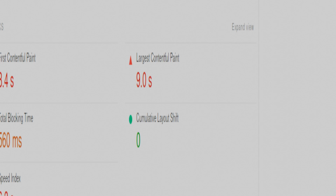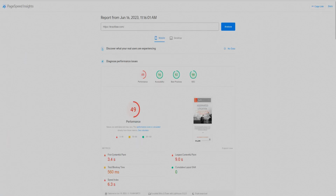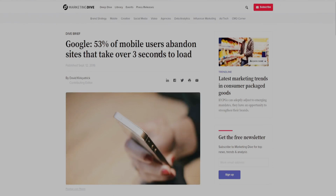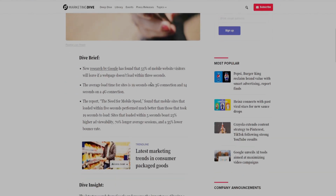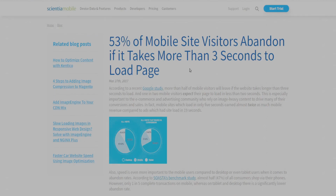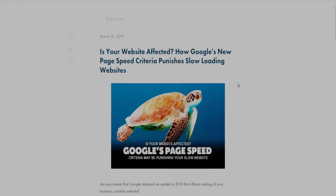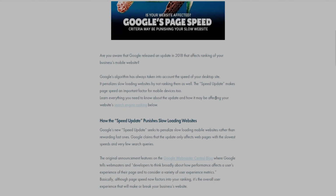And since the site takes 9 seconds to fully load, it will be getting a ranking penalty for this as well. Because when Google studied their ad network, they found if a website takes 3 seconds to load, it will lose 53% of its traffic, more than half its traffic. So this was a problem because they wanted to give their customers good websites to look at. They wanted to make sure they were giving good quality websites to their visitors, and the amount of time it took a web page to load was causing people to leave. More than half the people would leave if the website took more than 3 seconds to load.